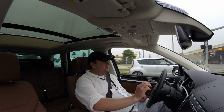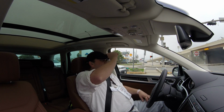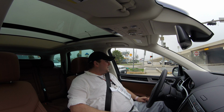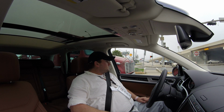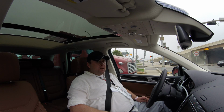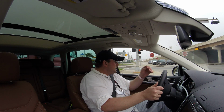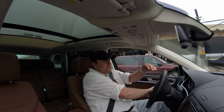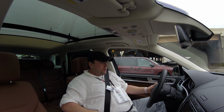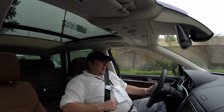So, competitors for this vehicle. What competes with the Touareg clean diesel? It's a pretty limited group. You've got the BMW X5 diesel, which has limited availability and is about $5,000 or $6,000 more expensive than this Volkswagen. And then you've got the Jeep Grand Cherokee with its 3-liter turbo diesel engine in some of its top trims. And that's really it.